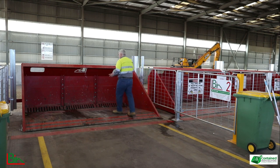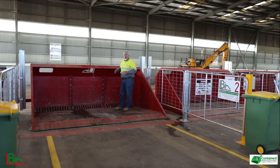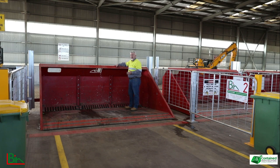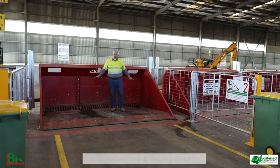The LBin, which is the core element of the system, has a number of critical features which are in place for safety, not only for the user but for the operators of the site. The primary safety issues were falls into machine areas, pits, and bins with dangerous jagged items. What we've done with the LBin is create this 1.5 metre high barrier that is very difficult to climb. It is the perfect solid steel barrier to prevent the public from interacting with that machinery and the waste on the other side.